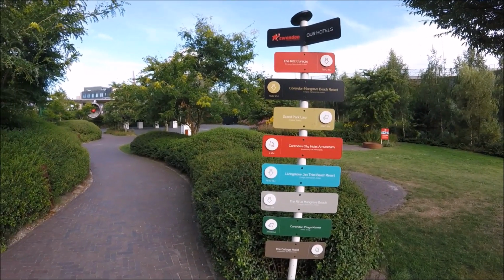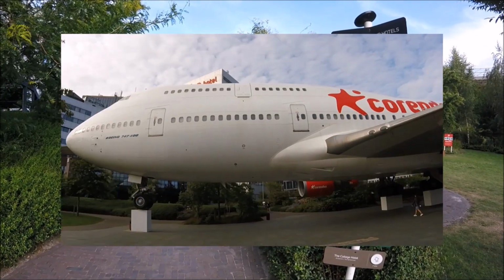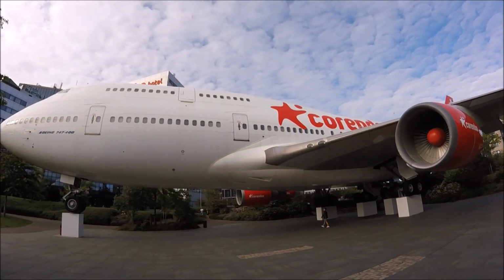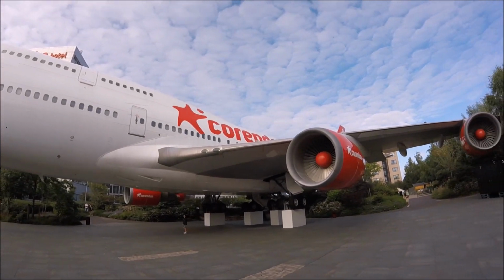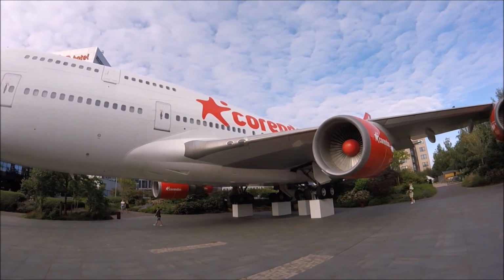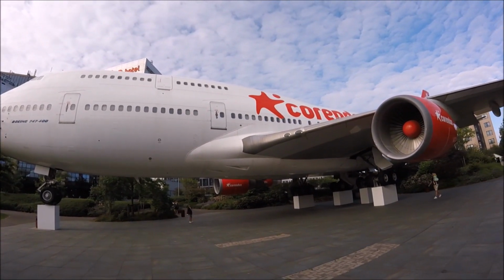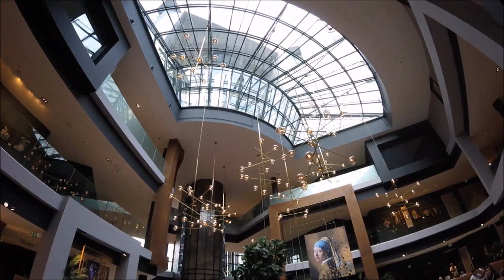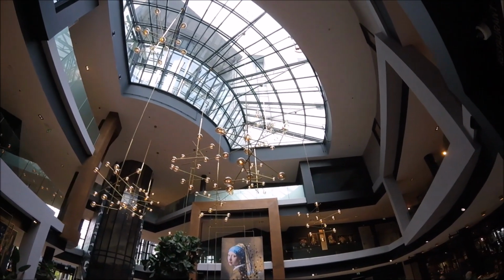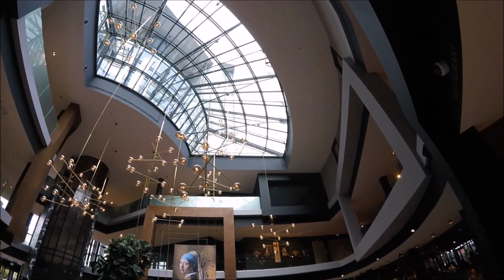Now there are some other facilities, like there's a spa and swimming pool, and obviously this garden gives you right up close access to the external Boeing 747. You can do tours of this Boeing 747 in fact as well. It costs about €3, starts at 11, you get just under an hour to look around the Corendon 747 inside. And then I don't think it's a guided tour, they just turn up, open the plane for you, and you can have a look around.